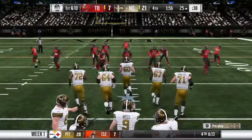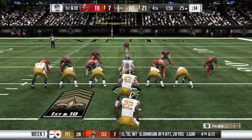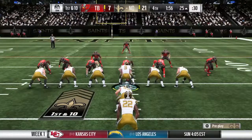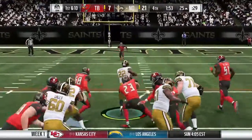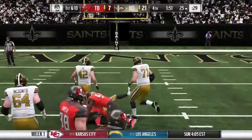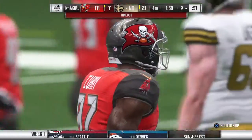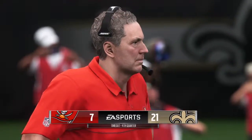Not totally home free yet, but it's looking good as they come up 1st and 10. Ingram again, a first down carry. And he gets it inside the 10 to the 9. And now we're going to get a timeout defensively. So another stop, 1:50 left in the football game.